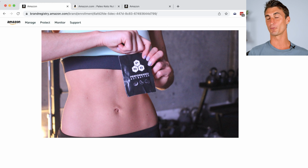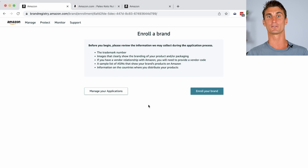And that's what I did for Performance Nut Butter. I found some competitors' products that were relatively similar dimensions to my product, and I printed out stickers. I put those stickers on the packaging, and I was able to fool Amazon into thinking that the product was already created, even though we had not yet created it. You're also going to need a few other things, but we'll talk about those as we go.